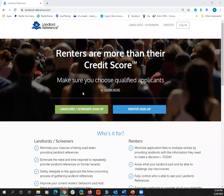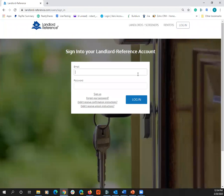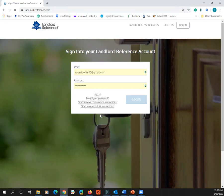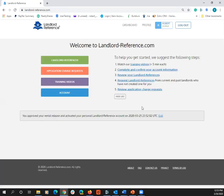So we simply go to the Landlord-Reference.com site, which you'll see here. You can create an account for a renter by simply clicking here, Renter Sign Up. Then it'll walk you through a very simple process of entering your information, then also verifying your identity, just to make sure that you have complete control over your information and no one can steal your identity and act on your behalf without your permission. I've already gone ahead and created a renter account for myself. So I'm going to go ahead now and log into my renter account on Landlord Reference. Once I'm logged in, you can see that I actually have verified my identity, so we're good to go.